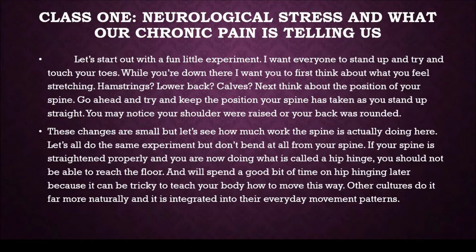So next, think about the position of your spine. Go ahead and try and keep that position that your spine is taken to get you down low enough so you could actually touch your toes or even touch the floor, or maybe you're just dangling a little bit below your knees. Go ahead and stand up straight, keeping that spine position you had. And what you should notice is your spine has bent a certain way. Maybe your shoulders were raised, your back was round, and your head pulled into extension to get down that low.